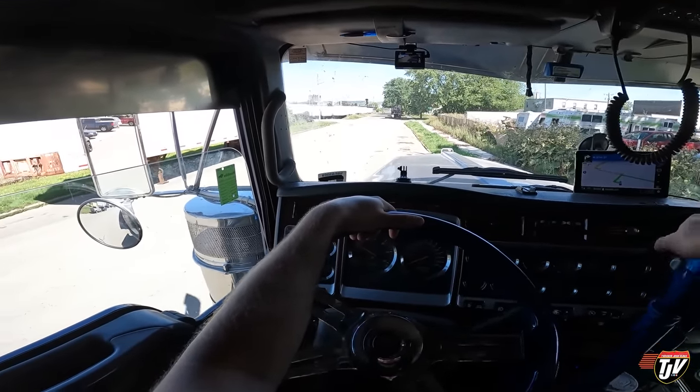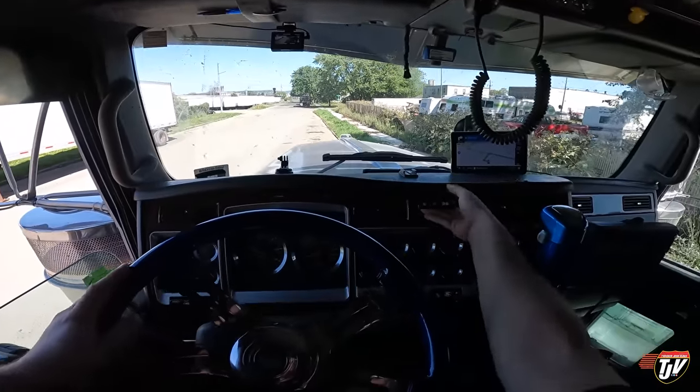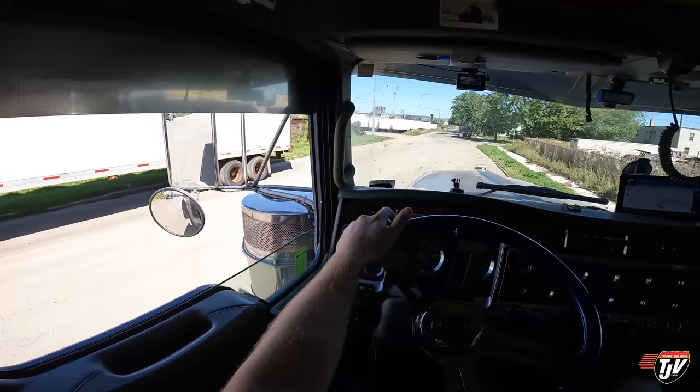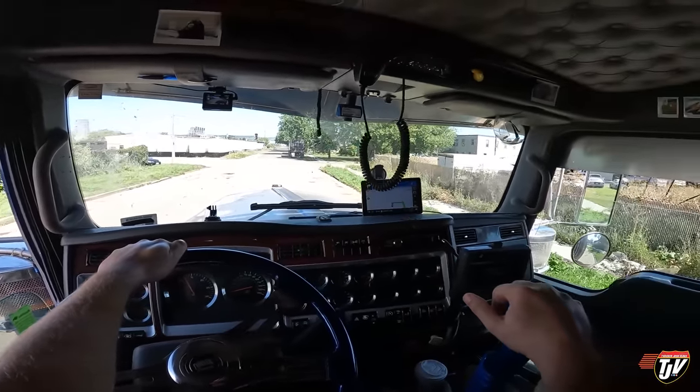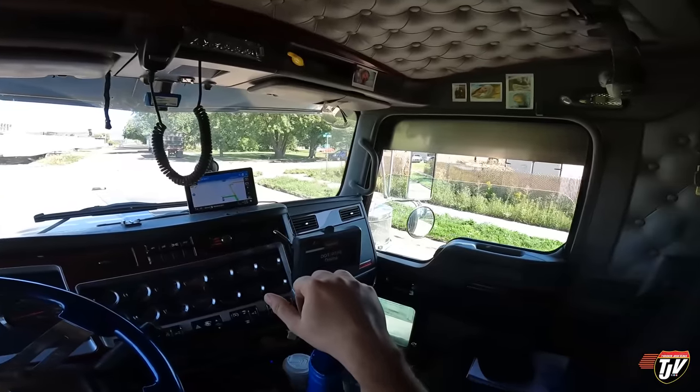Let's do more rolling than rocking, though. How about that? Let's go home. We're sitting at a gross weight of 79,740 pounds. So not too much extra to spare.